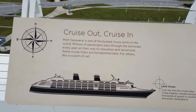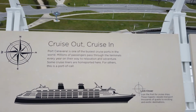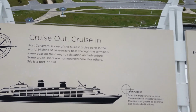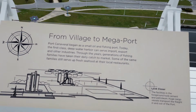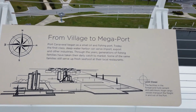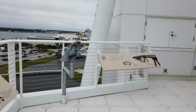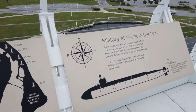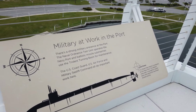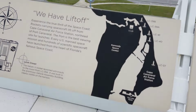We have the cruise in here. Port Canaveral, one of the busiest cruise ports in the world, millions of passengers. Sails from village to mega port. As you can see. So let's carry you along. There's a lot of things in here. We have a lift off. We got the Air Force station here. We got NASA too.